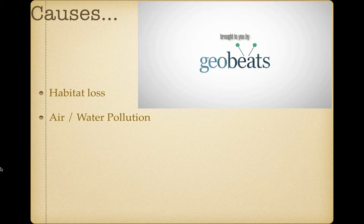Another one is air and water pollution. Every time we pollute the air and water, it becomes a situation where it's very difficult for animals to survive. A lot of these animals and species live in the air and they live in the water. And whenever we pollute the air and the water, it makes it difficult for them to survive. Illegal killing or collection. We talked about the poaching earlier. That's illegal killing when an animal is killed for a body part or maybe for the meat, and it's illegal.